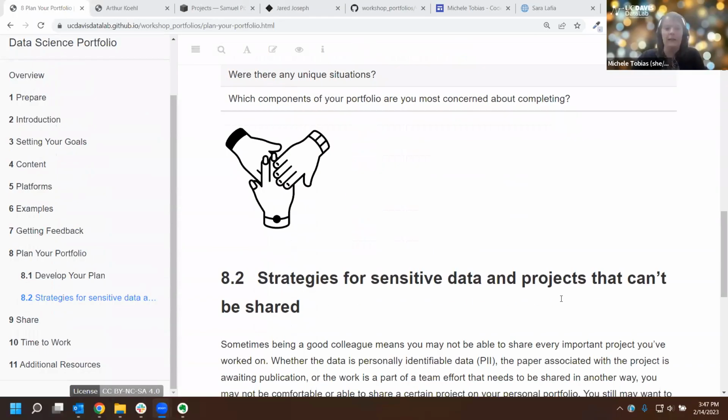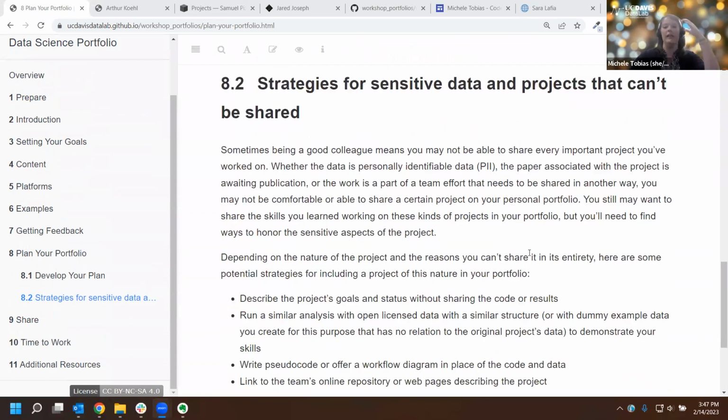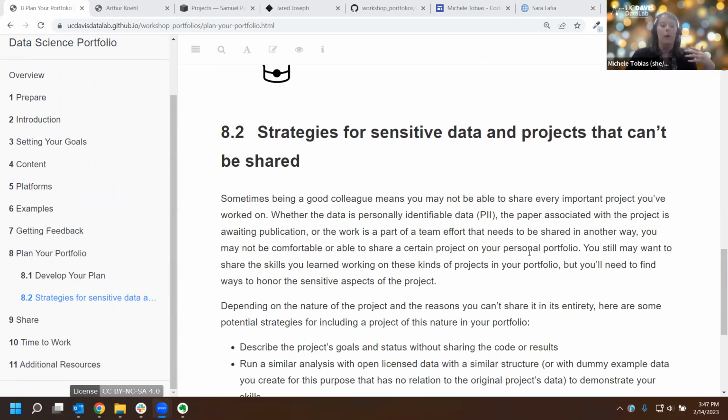Those are the kinds of language you want to use around it. So I think it's important to talk about one of the things that we anticipated coming up, and that is strategies for when you are working with a project that either has sensitive data or is a product that you just can't share for some reason.